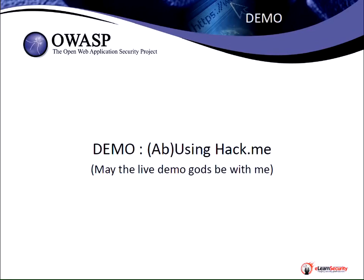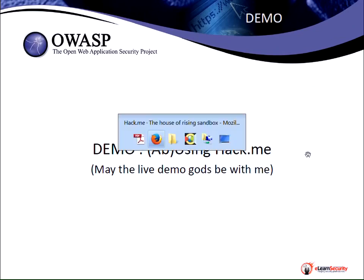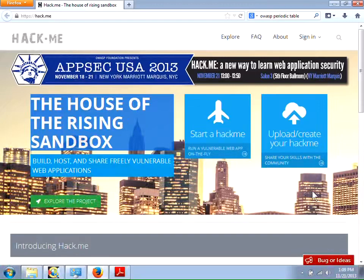So let's do a demo. Let me show you what a sandbox is and how you can use it. Let's switch to the browser. This is the home page of HackMe, celebrating this release here. We have two main usages: we can either start one of the HackMes that's already present in the platform, or you can create your own HackMe.